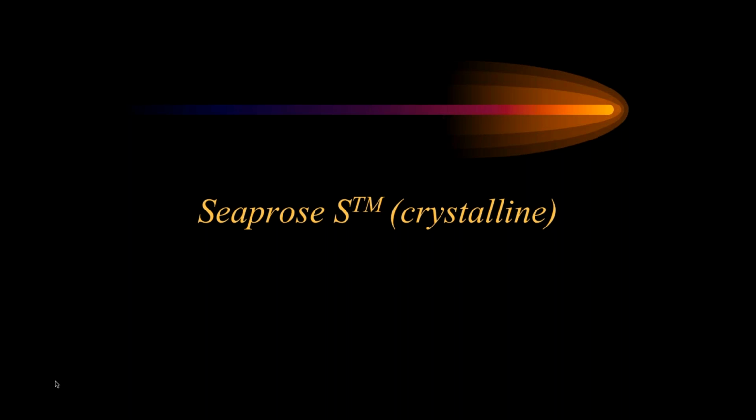Yeah, and going back, there are some super important things to remember with this enzyme. It's the only enzyme on the planet that goes through a crystallization process. Yep. That's why we have that in parentheses, crystalline.